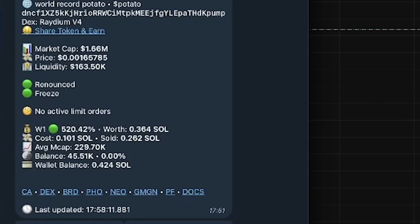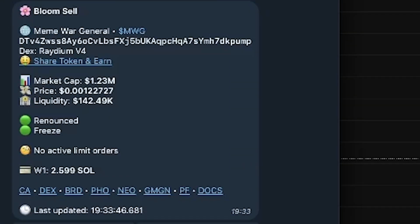So at 5:33 p.m. I made my first trade with just 0.1 SOL, and by 7:33 p.m. I had 2.6 SOL. That's $500 in under 2 hours with this strategy. Now, you don't need to be taking crazy risks at the start to make money with meme coins, just smart entries and exits using these powerful tools.